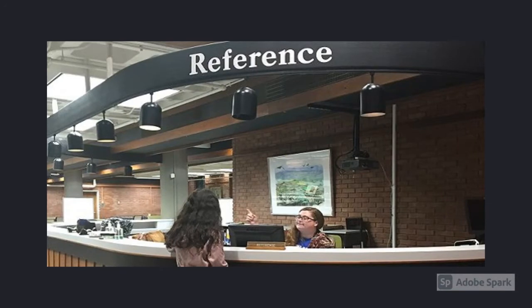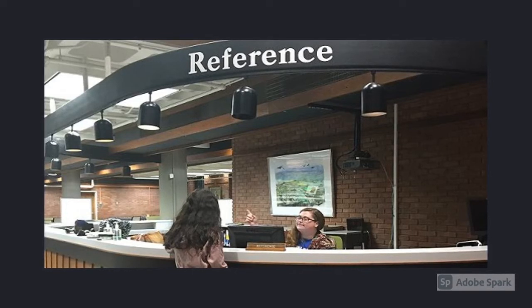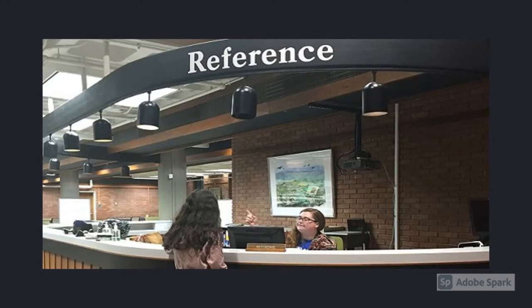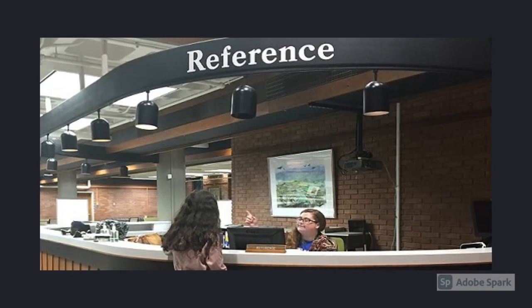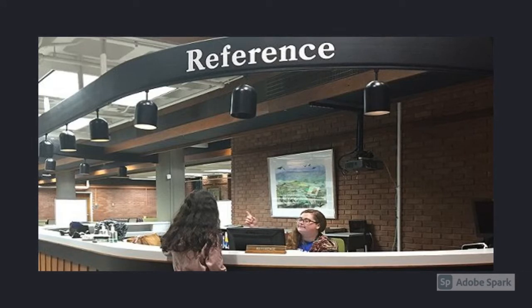To the right of the lobby is the reference desk, which is staffed by some combination of student workers and librarians for all 92 hours per week that the library is open. Students can come here with any question from, how do I print, to, can you help me find 3 scholarly articles on my topic? The librarians here do a steady business of one-to-one research consultations by appointment. In fact, they did nearly 500 in the 2018-2019 school year.